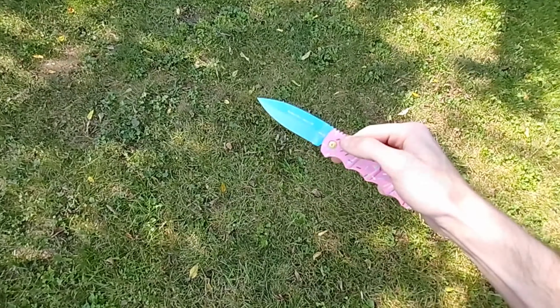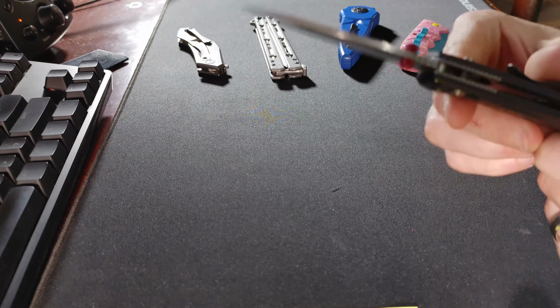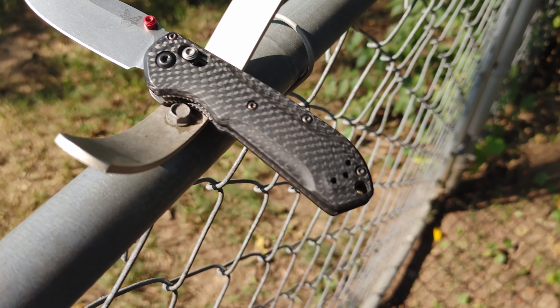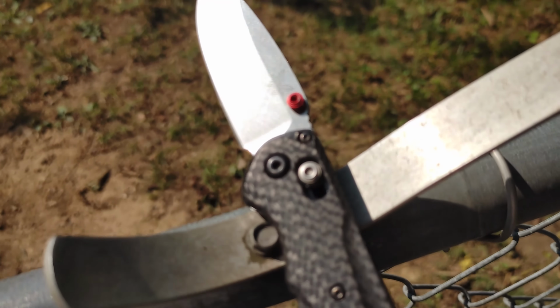Okay, next up, we have the good old Benchmade 565 Mini Freak in carbon fiber. And this is a really cool knife. The steel is S90V. It's extremely razor sharp, an excellent EDC. Very nice axis action as we've come to expect from Benchmade.